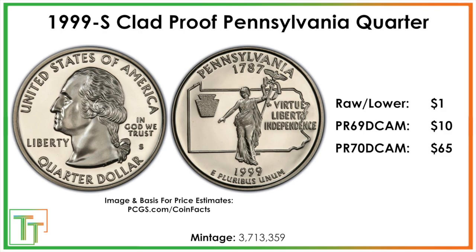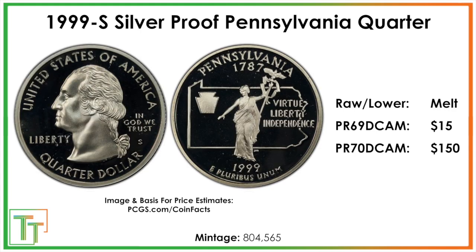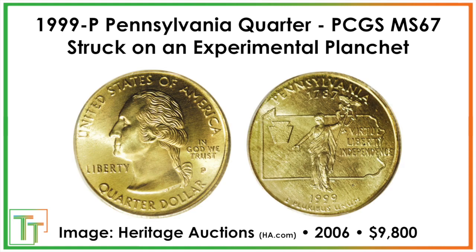For the clad proofs, proof 70 deep cameo, I wouldn't grade any of these personally, but there is a little bit of decent value on the silver proof in proof 70 deep cameo. It's just challenging to get them because there's almost always something that somebody could say is slightly off, and now you've lost money again.